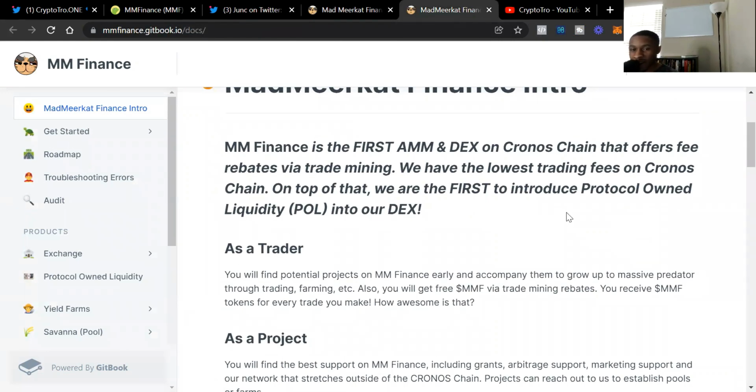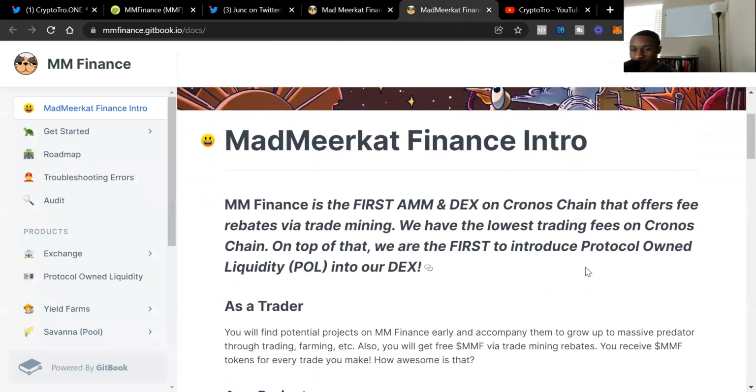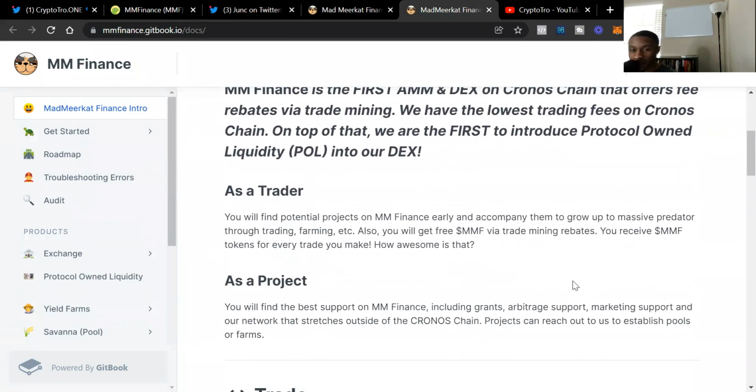So MMFinance is the first automated market maker and DEX on Cronos blockchain that offers fee rebates via trade mining. We have the lowest trading fees on Cronos chain. On top of that, we are the first to introduce protocol owned liquidity into our DEX. So as a trader, you will find potential projects on MMFinance early and accompany them to grow up to massive projects through trading, farming. Also, you will get free MMF via trade mining rebates.